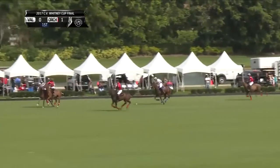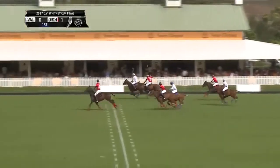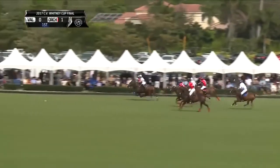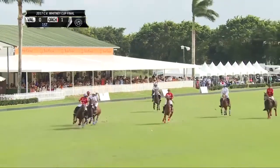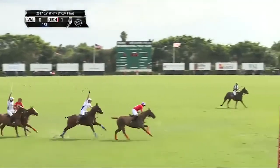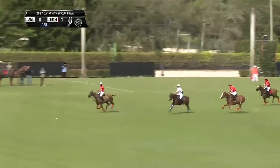And gives a nice little pass up here to Matias Torres Zavaleta. Zavaleta coming in hot, taking it down the right-hand side with Facundo in pursuit. Facundo trying to get there. Now Zavaleta takes him wide, goes back to it on the near side, dragging the ball forward. But Facundo, man, what a horse right here. Now Facundo brings Torres back to the ball, wins the play, goes to the near side, takes it away, and now steals it back and is running back across the field here.